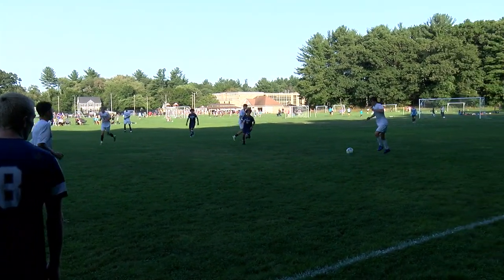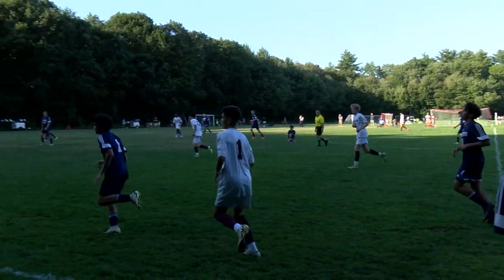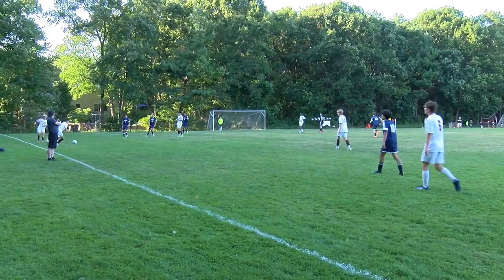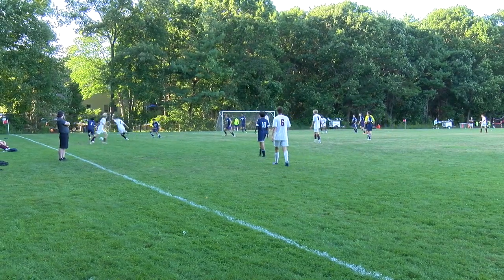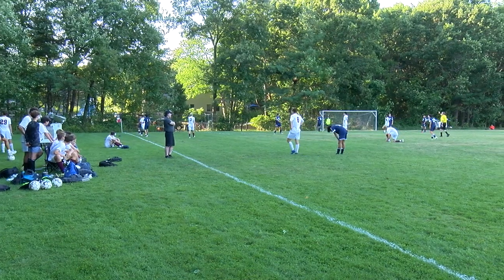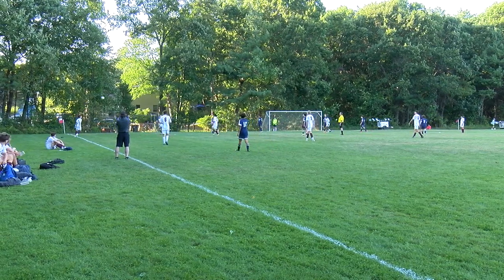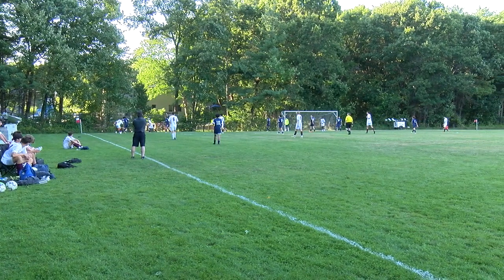Nice turn by Henry. Knox Powers with the shoulder to shoulder. Knox, former hockey player, no stranger to contact. That was a good backfield touch on the ball. Results in an Arlington throw into Knox. Finds his running mate.